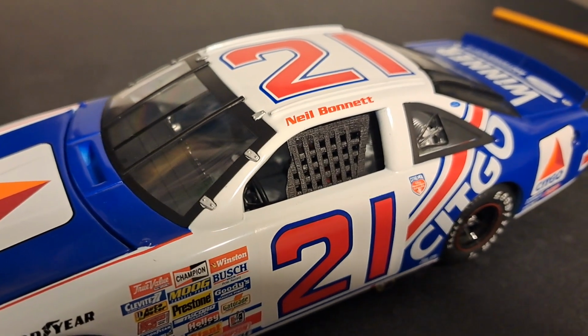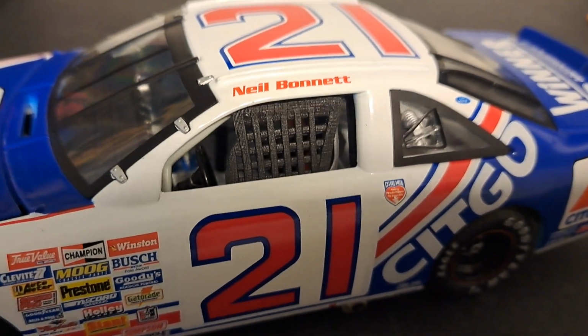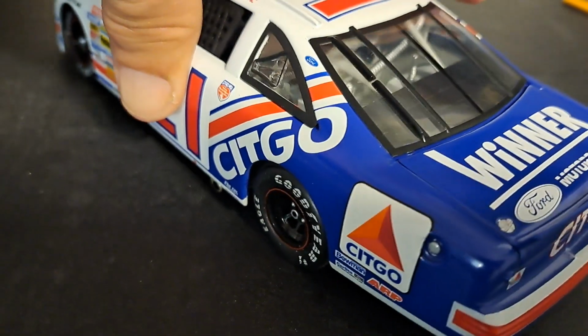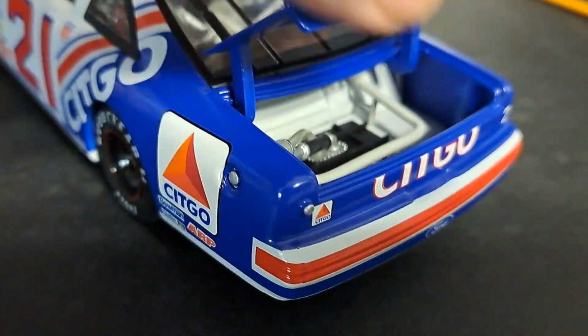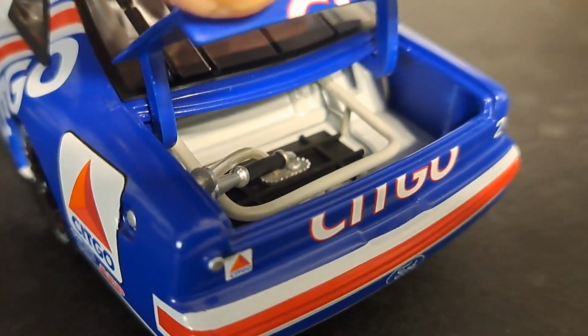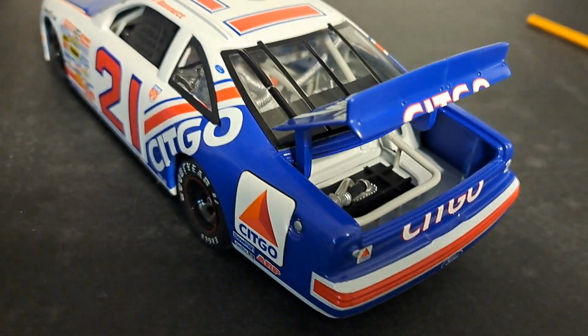The detail around these cars is absolutely remarkable. I mean, they are literally made to take apart, so believe me, there is no expense spared on the interior of these cars. Open up the trunk. Oops. And you get access again to the fuel cell. And unlike the Revell models, this does stay open.